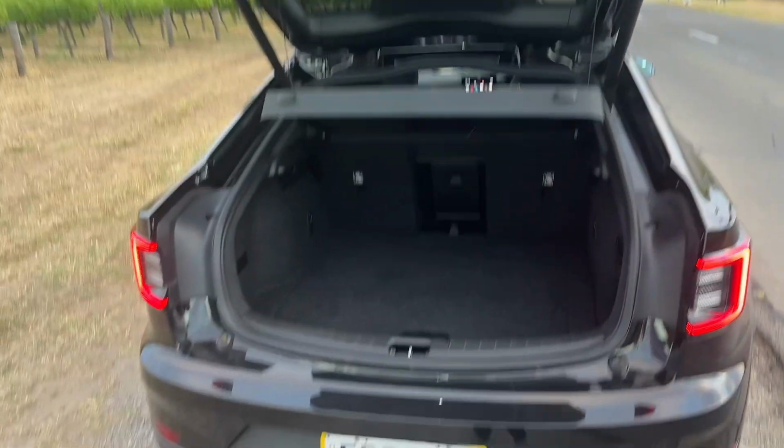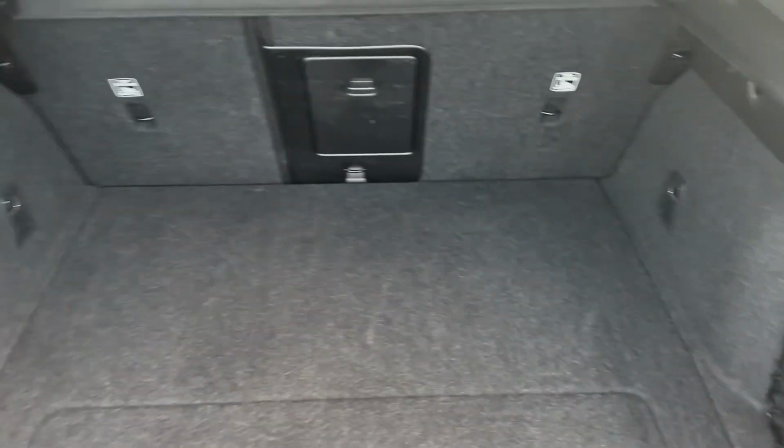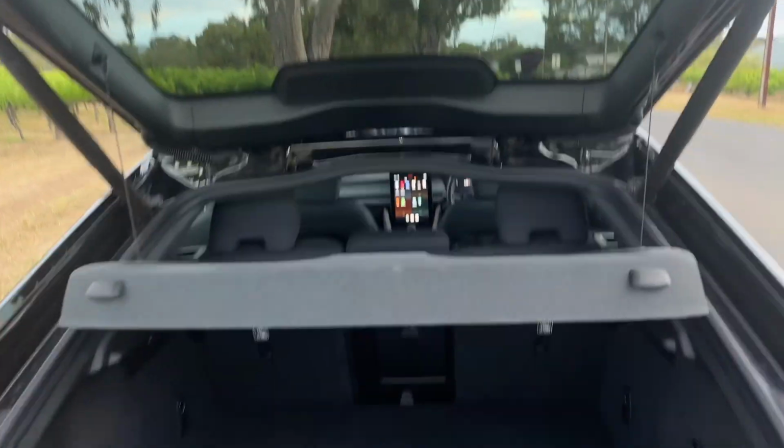Alright, let's check out the boot space. I think it's reasonable. It's not the biggest boot I've seen, but it's normal for a car this size. This is a charging cable that the car comes with. It is an EV after all. Press a button and that closes. Convenient.